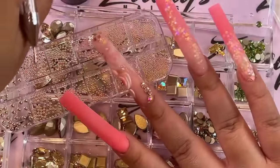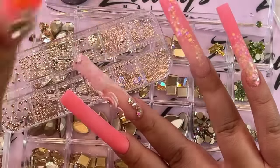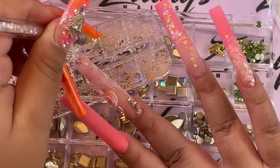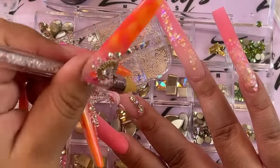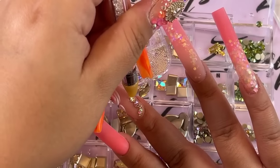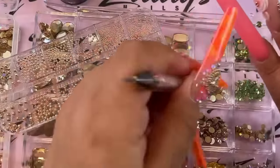Is your glue fast drying? Yes, it is. But if you want it to dry slower, you could put top coat first. You could put top coat first and then it dries slower.